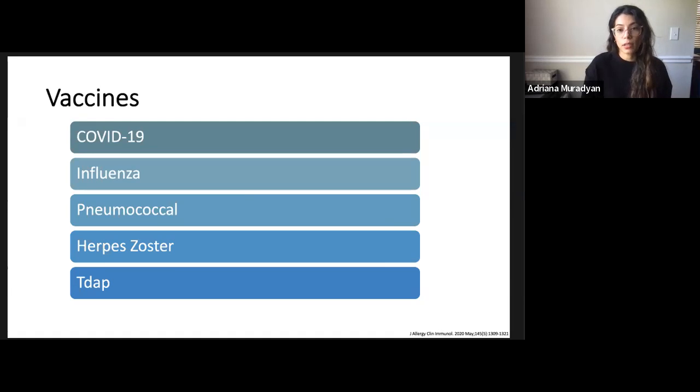So getting the herpes zoster vaccine, especially if they had chickenpox, because the virus does live in your B cells, and any stress or weakness can cause flares, and it's extremely painful. So getting them that protection is extremely important. And Tdap, you get a booster. I get a booster every 10 years.